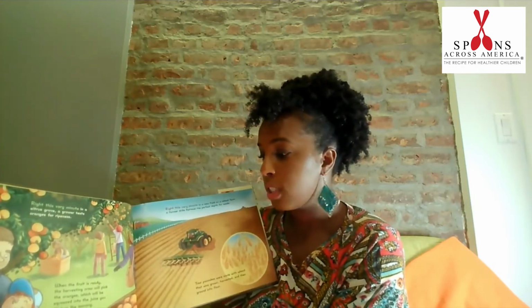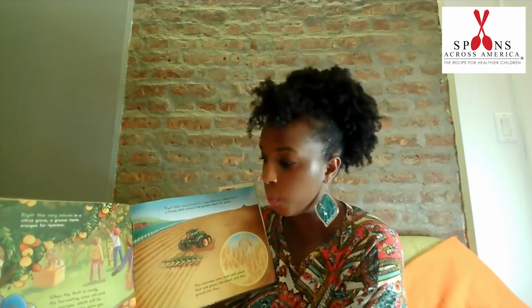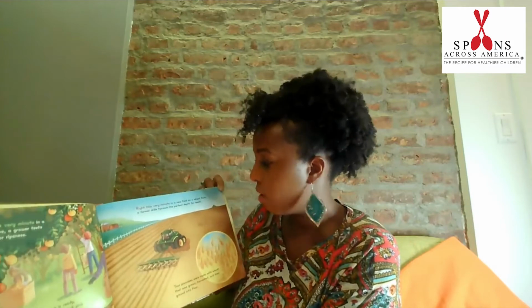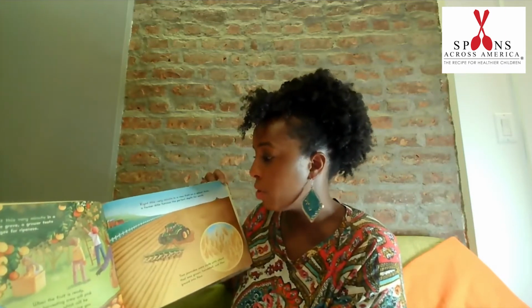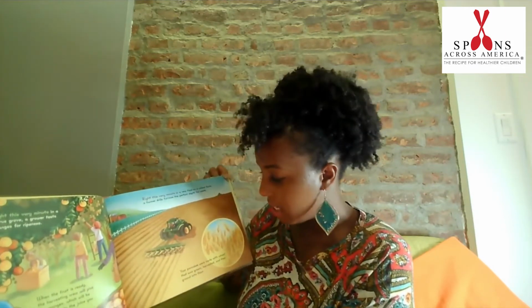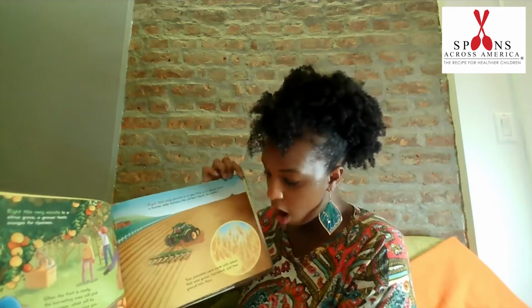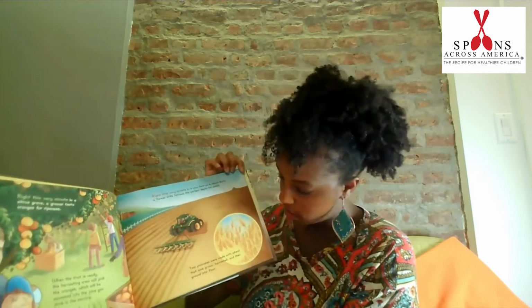Right this very minute, in a citrus grove, a grower tests oranges for ripeness. When the fruit is ready, the harvesting crew will pick the oranges, which will be squeezed into the juice you drink in the morning. Right this very minute, in a new field on a wheat farm, a farmer drills furrows the perfect depth for seeds. Your pancakes were made with wheat that was grown, harvested, and then ground into flour.